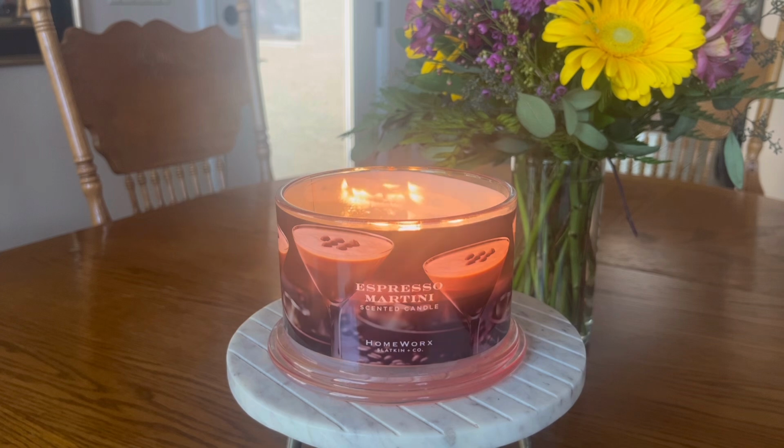I think that it's a nice coffee fragrance. It's probably one of the better coffee fragrances that I have tried from HOMEWORX. But in terms of the performance, for whatever reason, you guys, mine is just not very strong. I would like some more oomph to it.